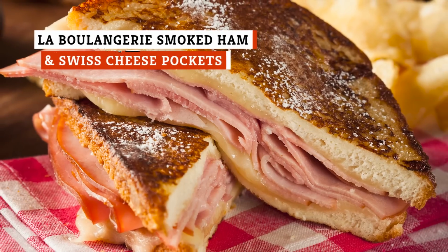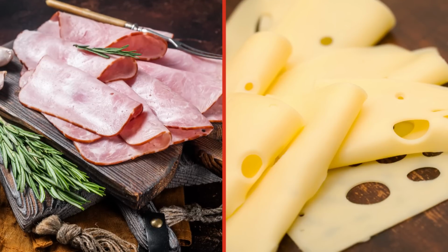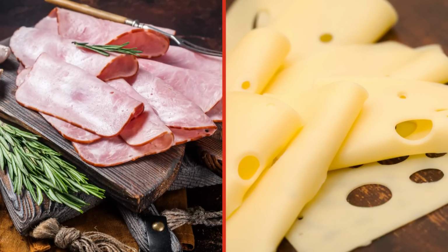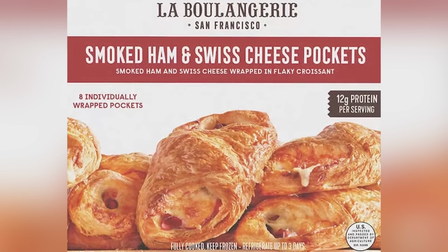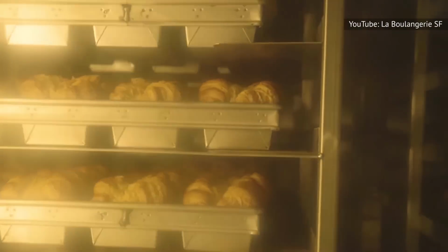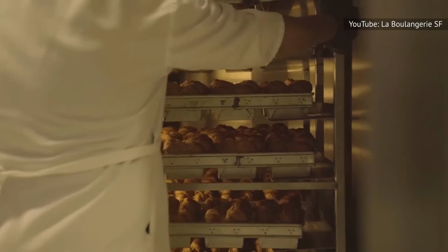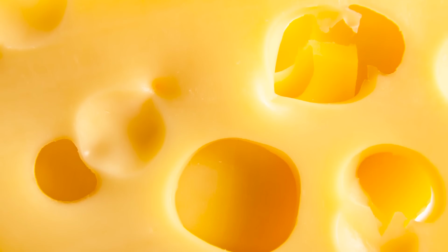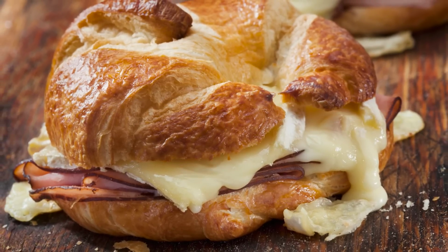Ham and Swiss is one of those classic sandwich combinations that sticks with you for life. The two ingredients pair perfectly, and each bite you take has you thanking the sandwich god who came up with this immortal combo. At Costco, you can pick up a box of La Boulangerie smoked ham and Swiss cheese pockets, which not only give you great flavor, even the bread pocket rates fantastic. Let's start with the smoked ham. It's not overly salty, and it has a wonderful smoky flavor that never overwhelms your palate. The Swiss cheese is aged and has a wonderfully buttery taste, and when it melts, it coats the ham with a creaminess that gives a fantastic mouthfeel.